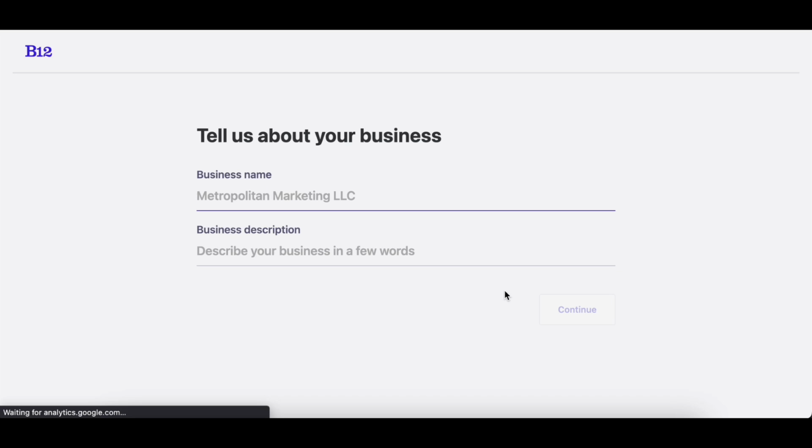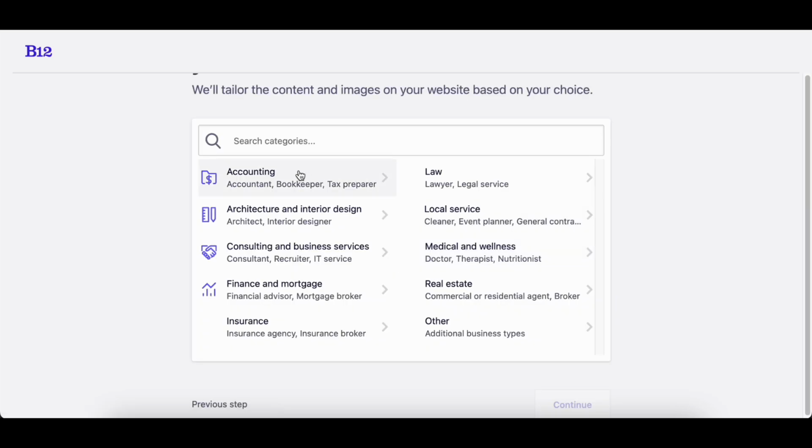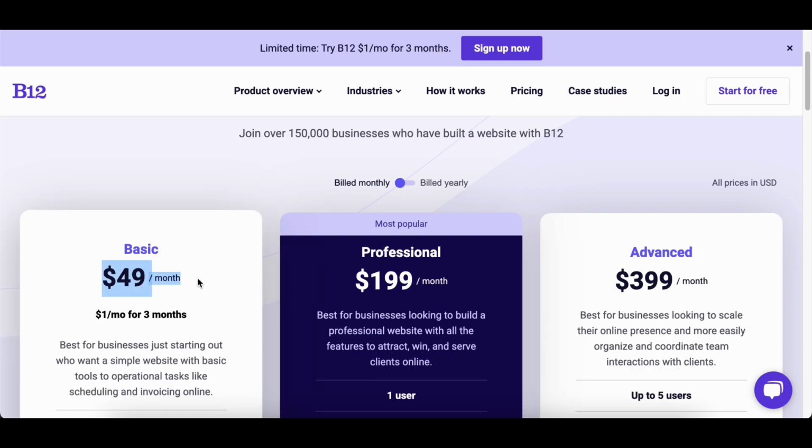The platform's website editor ensures quick and easy modifications, while features like e-commerce tools, search engine optimized designs, free hosting, unlimited bandwidth and storage, third-party integrations, and email marketing tools make it a comprehensive solution for drawing in customers, closing deals, and streamlining corporate processes. B12's pricing structure includes 3 premium plans, with the basic plan starting at $49 per month.